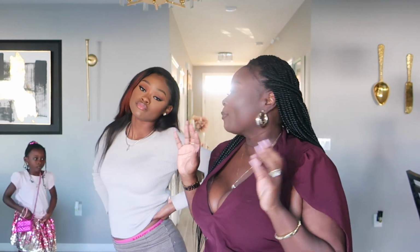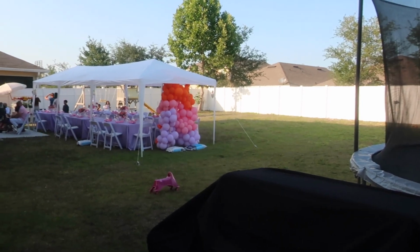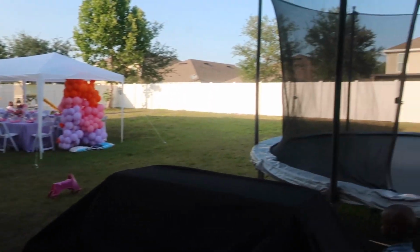Our neighbor is having an event. We were supposed to go, but we're going to head out, and the event is so nice. It's so beautiful, so put together. I just love it. They have an area with flower bouquets, and it's so nice. When I say nice, y'all, it is so nice. It's a nice setup out there.